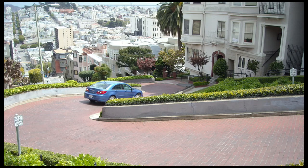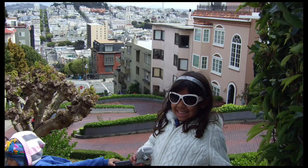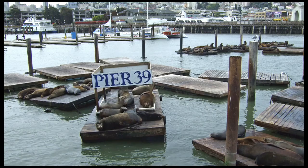And then we saw the crookedest street in the whole wide world. Lombard Street. We saw the Christmas tree. And held on to him.